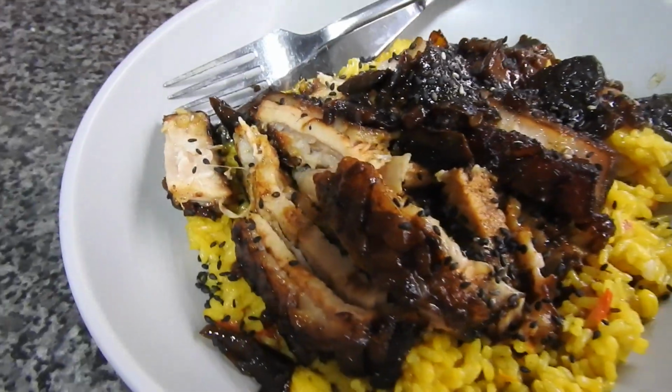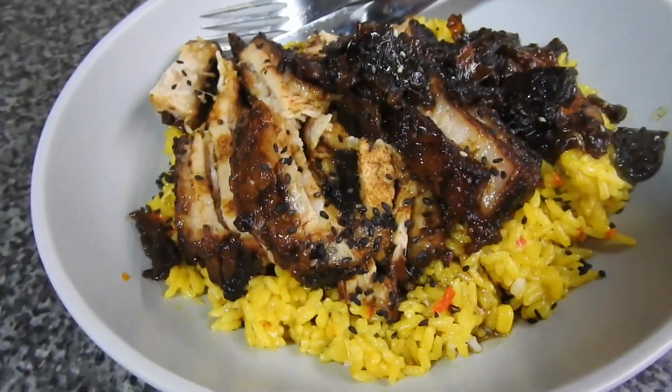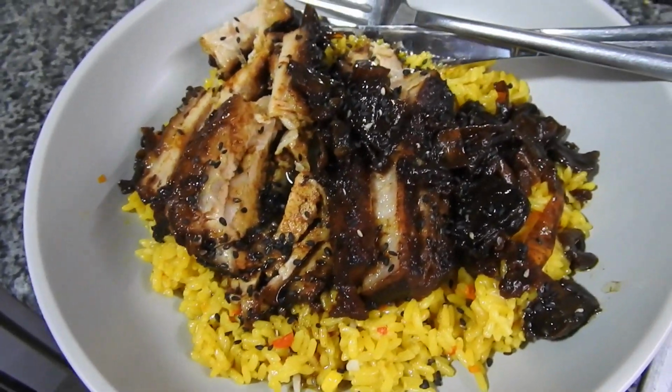So I'll give you the recipe for that. And that was with microwave rice. So it couldn't have even been easier than that. And some flatbreads that we had.